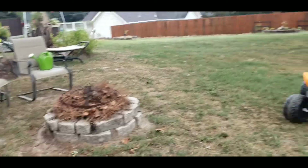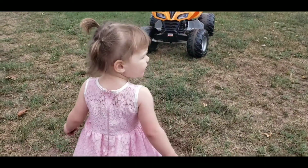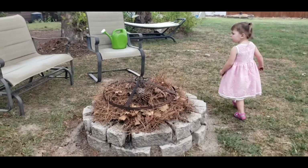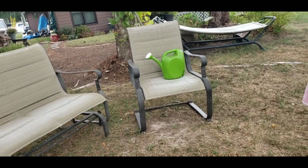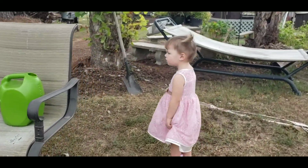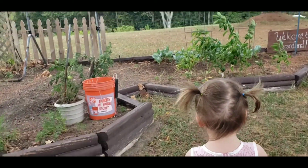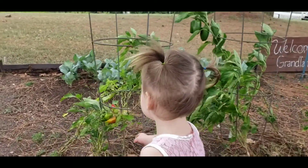Yeah. Oh, we need your basket, but I don't think everything's ready. Is there anything ready to harvest? She said, I need my basket. There's a red pepper over there. Here. Is that lettuce? Here, get that. You see the red one? Can you grab the red one?